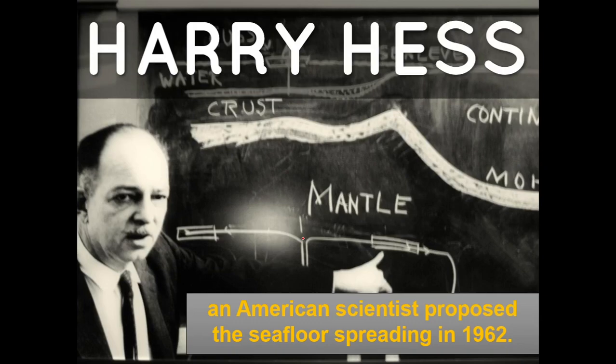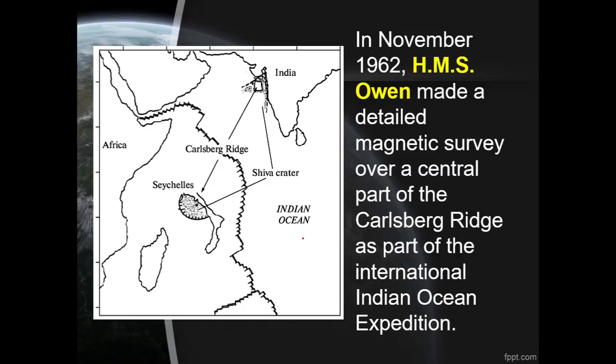Harry Hess is an American scientist who proposed the seafloor spreading phenomenon in 1962. I have mentioned earlier that the existence of the mantle being semi-molten material was not known until the Cold War, in the 1960s. During the 1960s, since two countries were preparing for battles specifically underneath the oceans, it was a good strategy to study what would be your eventual battlefield.